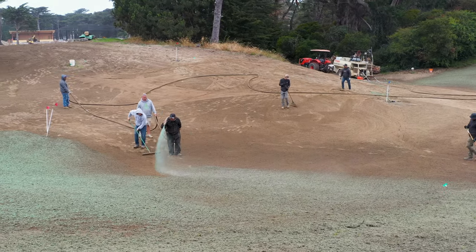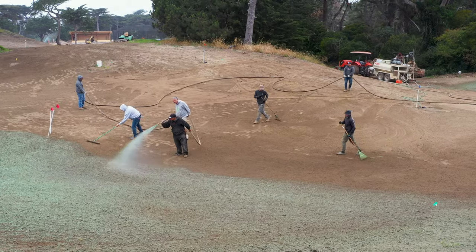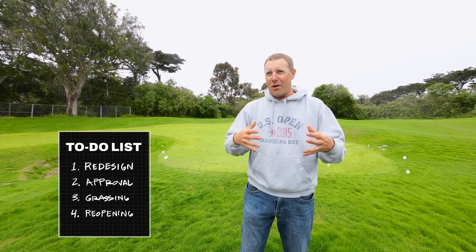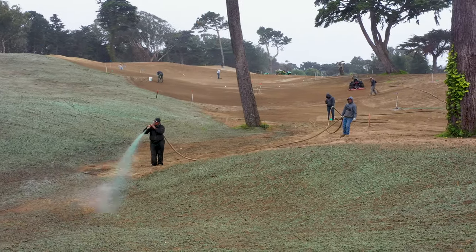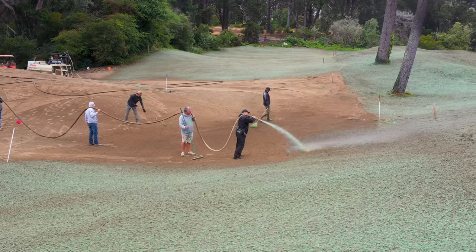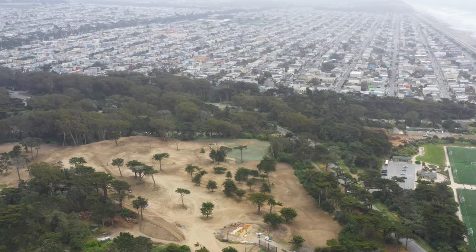For me, there's different milestones in the process when you are first routing or first figuring out where everything's going to go. That's an exciting part of the process. And then when you get approval to do the project and you get started, that's exciting. When the grass goes down, that's exciting. And then when you open. So there's these four different thresholds, but we're at a great point right now.